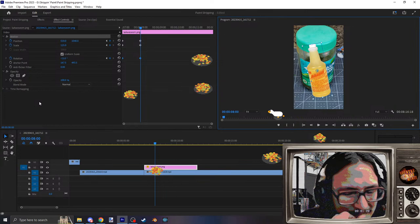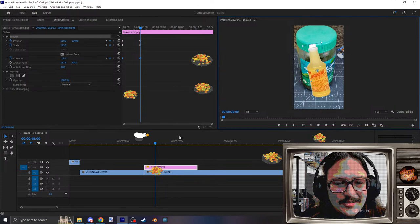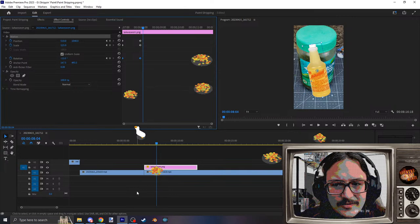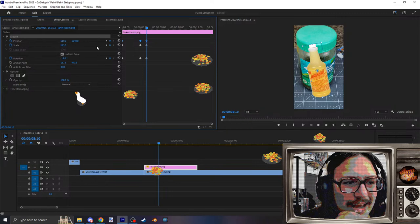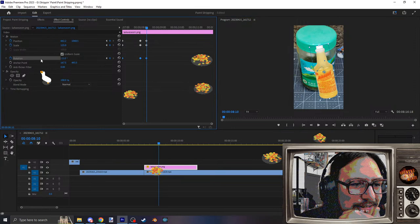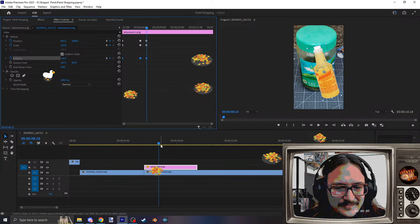And then from here, we're going to go five frames at a time? 10 frames at a time. Okay. We'll go 10 frames. We're going to have it start dipping down. We're going to rotate it a little bit. Let's say negative 16. We're going to go back down here.